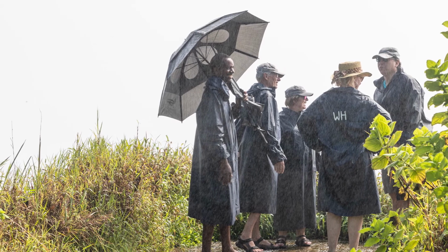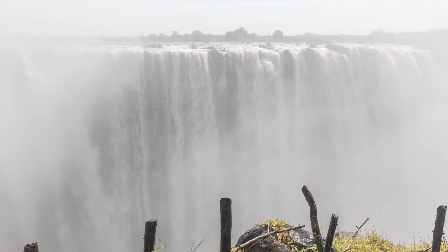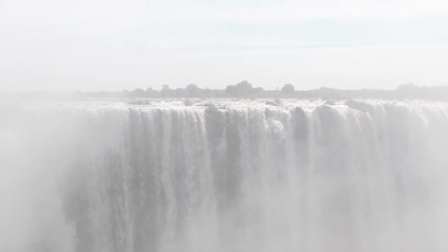See, I said it was wet. You can pick up relatively inexpensive anoraks from the park entrance. You take your choice.